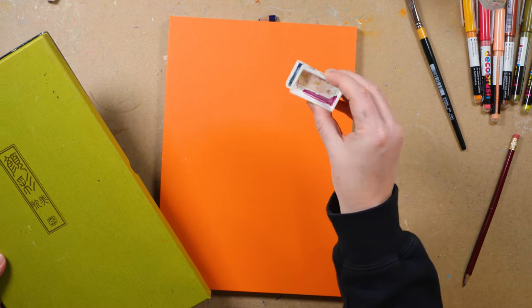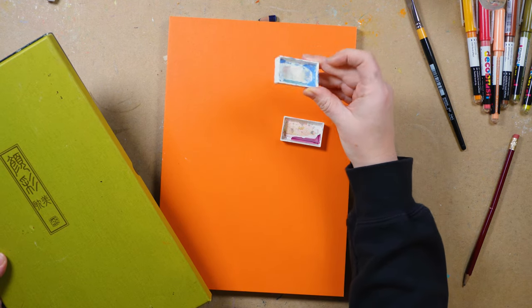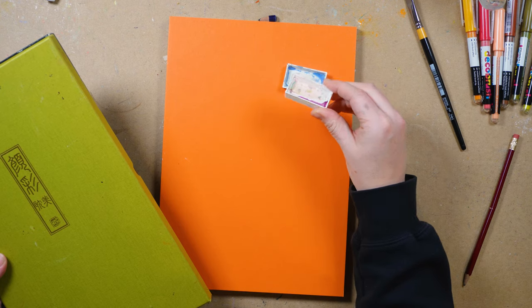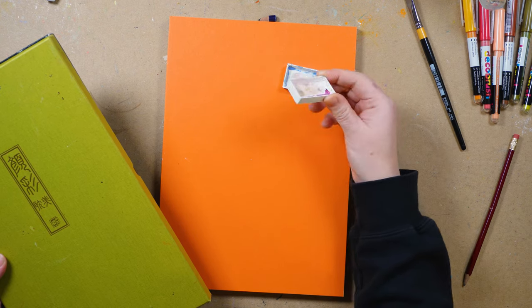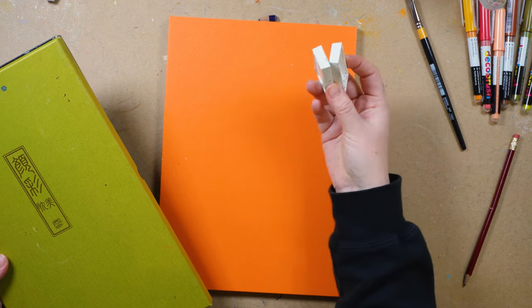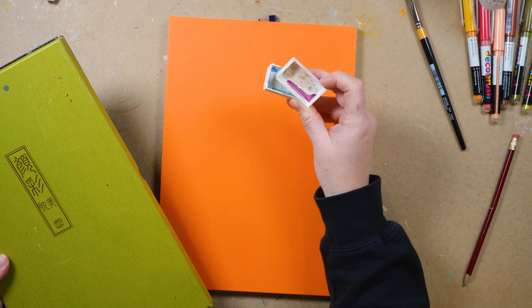And then these two little pots here, I'll probably try and get most of this paint out just from some sketchbook pages. And then maybe I can keep these and fill them up with something, like some other gouache or something. I don't know, if you have replacements, tell me what you do with your empty pots.